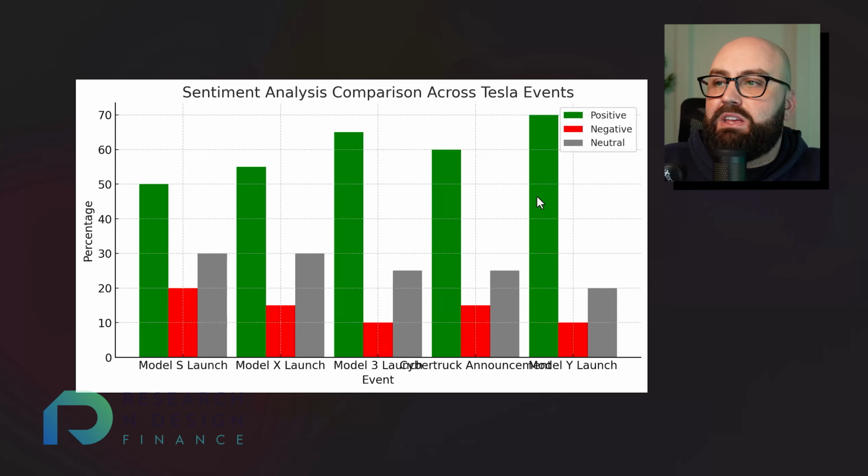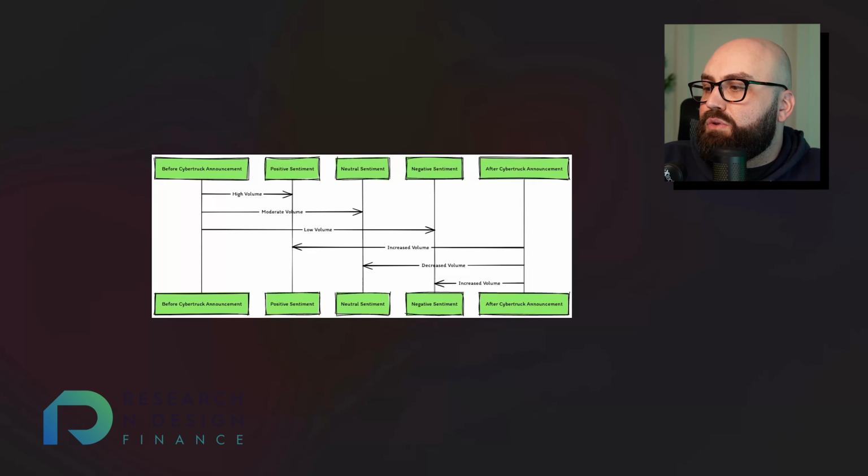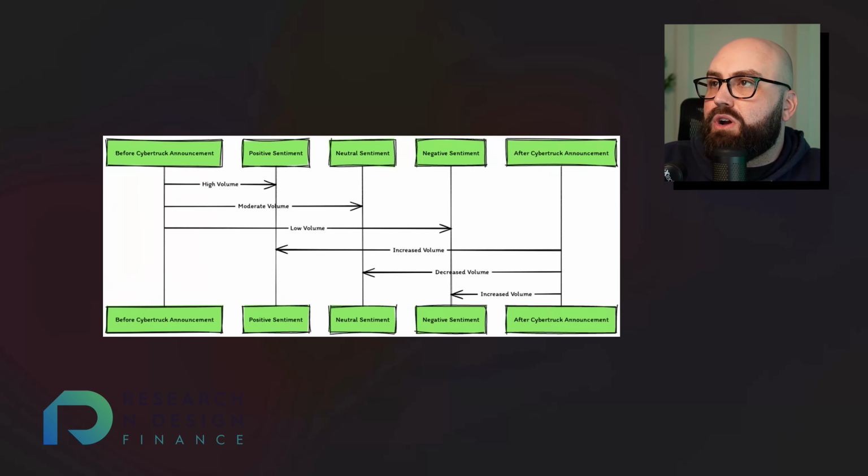So, sentiment analysis for the Cybertruck announcement, let's break it down a little bit more. 60% positive, 25% neutral, 15% negative. Now, if you look at this chart here, this is a sentiment flow visualization. Before the Cybertruck announcement, there was high volume in terms of positive sentiment, moderate volume in terms of neutral, and low volume in terms of negative.